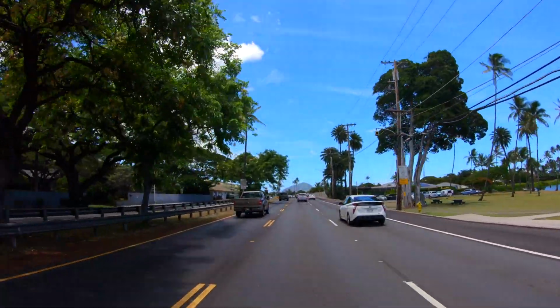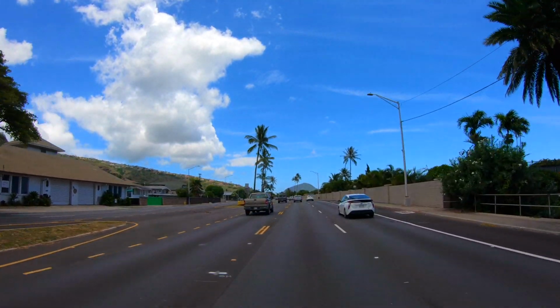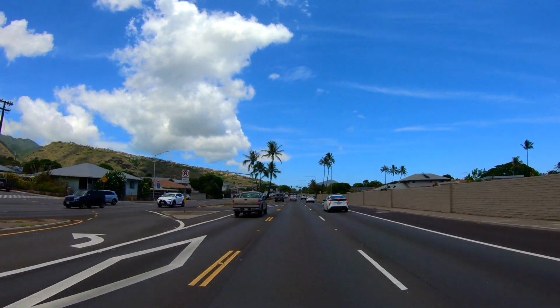Wailupe Beach Park is there on the right side. You want to turn right into the parking lot. I think surfers use that parking lot to park there and then they paddle out. It's kind of a far break, I think.